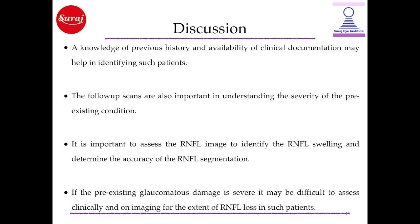A knowledge of previous history and availability of clinical documentation may help in identifying such patients. The follow-up scans are also important in understanding the severity of the pre-existing condition. It is important to assess RNFL image to identify the RNFL swelling and determine the accuracy of RNFL segmentation. If the pre-existing glaucomatous damage is severe, it may be difficult to assess clinically and on imaging for the extent of RNFL loss in such patients.